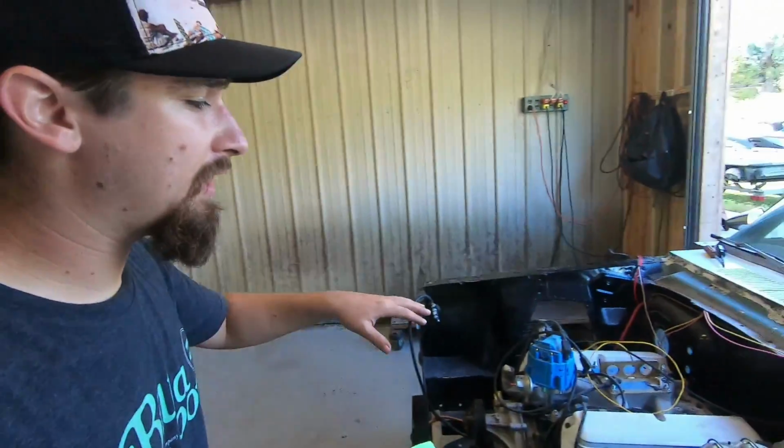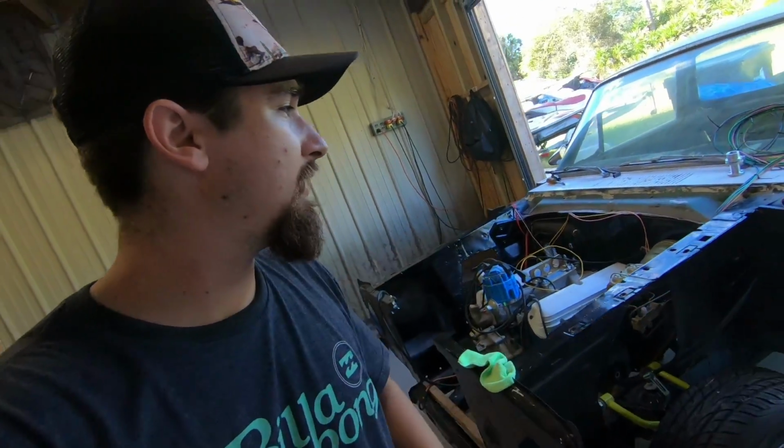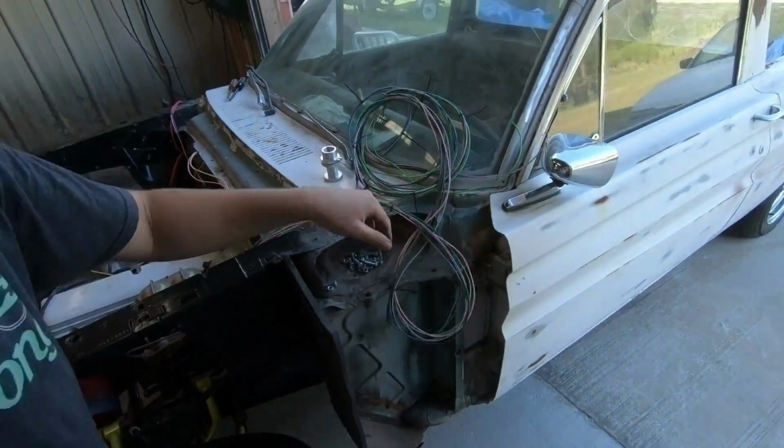So now coming up, I gotta get the carburetor put on, I gotta get everything good to go, I gotta get all the wiring done. I'll go through all that if you guys are interested in this, and if you're not interested in this, I'm gonna post it anyways because I'm interested in this, so that's what I have going on.